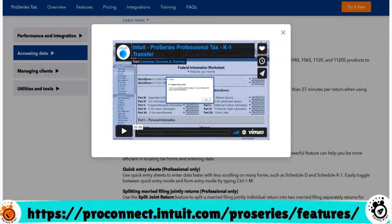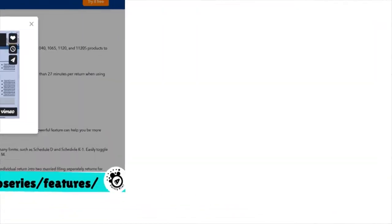You have tax return input guidance. You have the forms bar. You have the quick entry sheets. And you also have other returns. You have the undo and redo forms. So this is really great.